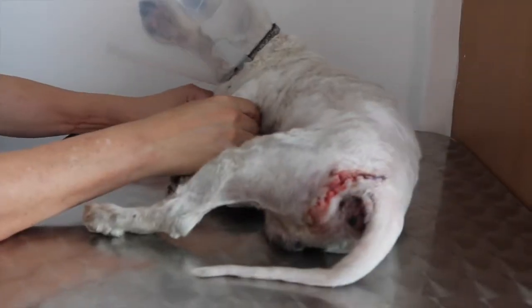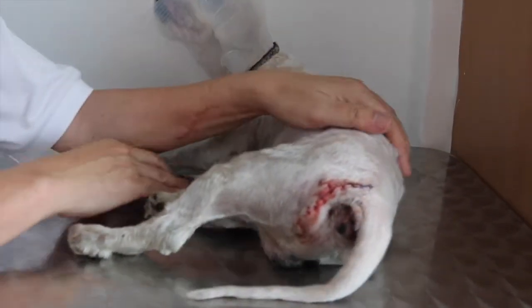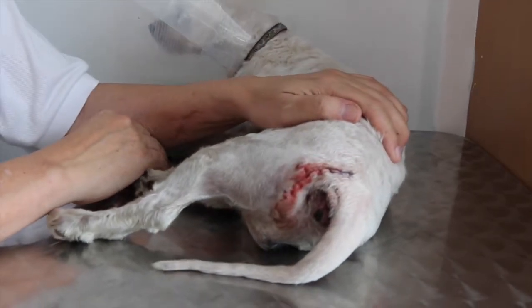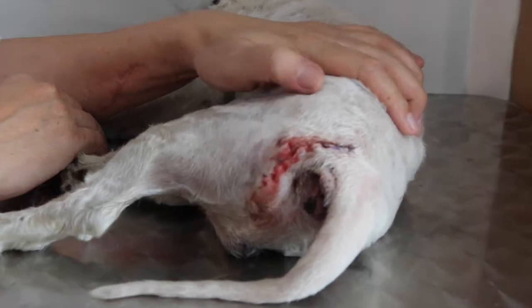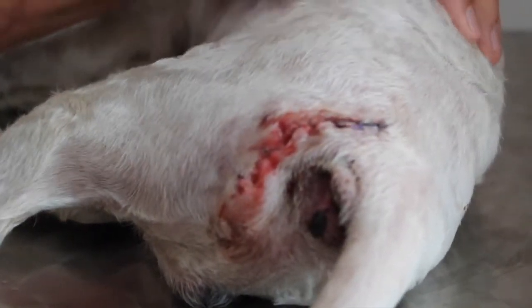May 2nd, 2014, 11 a.m. Okay, this dog had a perineal hernia, a big one on the left side, and it was operated on by Dr. Daniel 7 days ago.